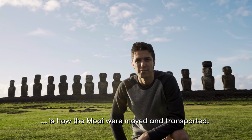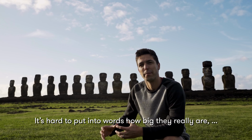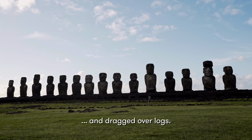The mystery of all is how the moai were moved and transported, in some cases as far as 8 miles from the quarry. It's hard to put into words how big they really are, but if I get a little bit closer, maybe it'll help. Some theories suggest they were moved on sleds and dragged over.